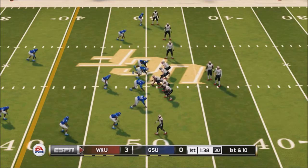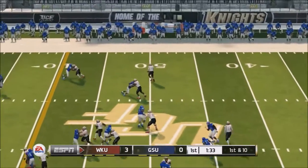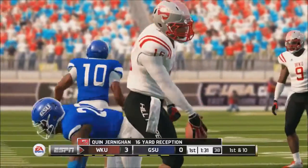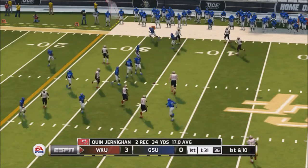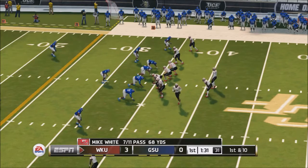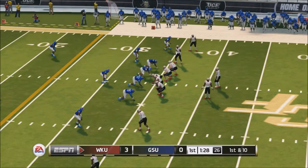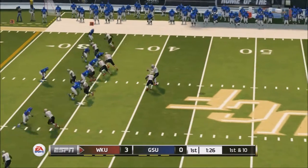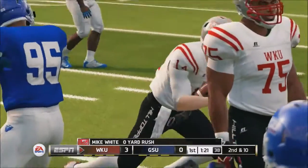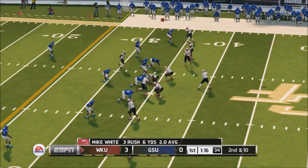Kill, kill, kill! Makes the catch, and look out. He's tackled around the 35-yard line. Tackled at the 35-yard line. That makes it second and ten.